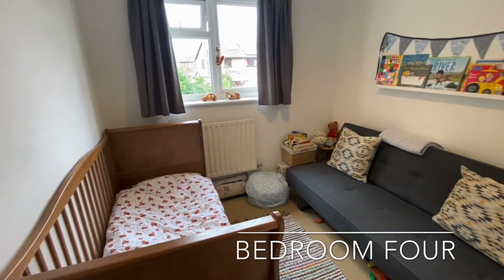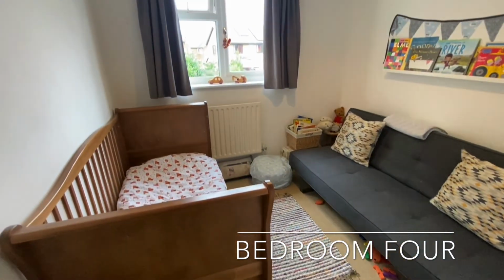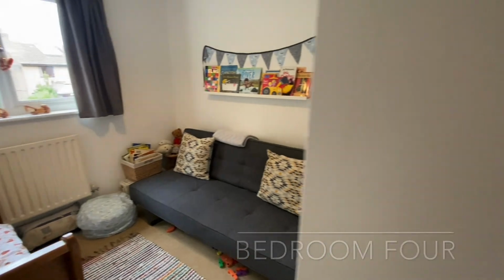Bedroom 4 can be found to the front of the home, benefiting from a built-in storage cupboard and ideal to be used as a single bedroom or home office.